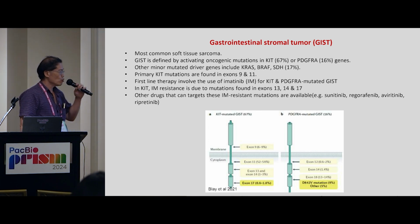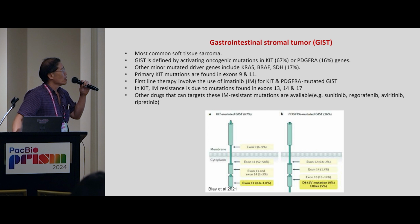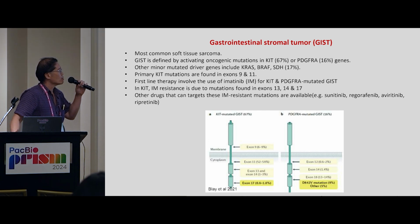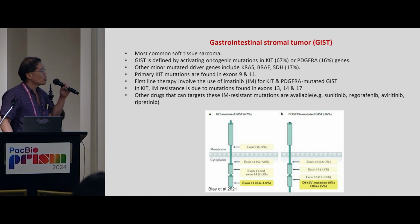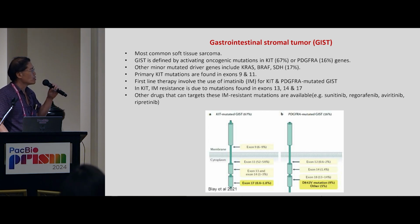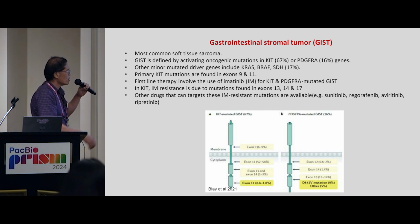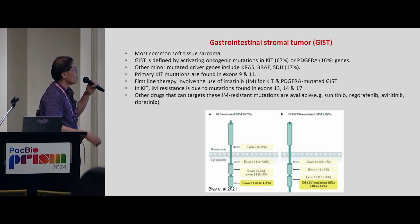The cancer that we're going to look at is a rare cancer called gastrointestinal stromal tumor, GIST. It is the most common soft tissue sarcoma. GIST is defined by activating oncogenic mutations in the KIT gene. A small minority are PDGFRA, and there are other small minority drivers. So concentrating on KIT, the primary KIT mutation that induces the active kinase activity is due to mutation in either exon 9 or 11.